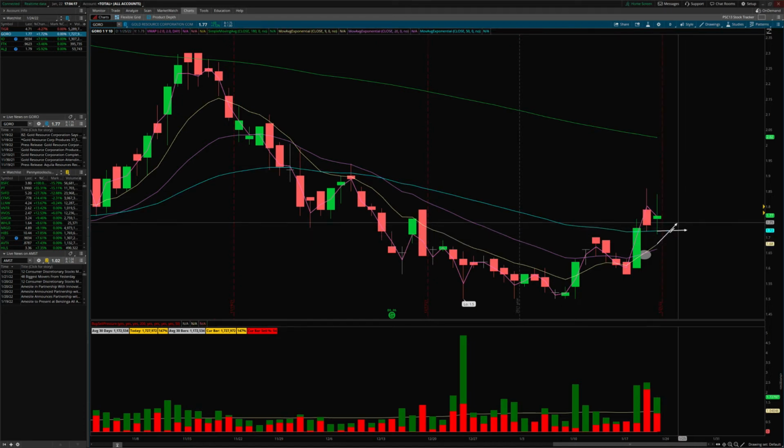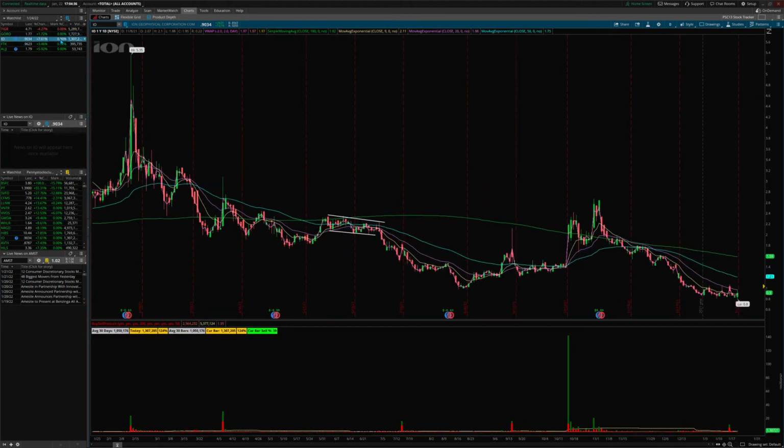We might get this action too, so we can probably have something that looks like this, maybe 2-3 days or maybe one day, we don't know. And then we can hopefully get a move to the $2 level. That's about a 10% return, guys. Again, we're looking for stuff that's going to give us 5-10%, which will make our trades worthwhile. IO is the next one.